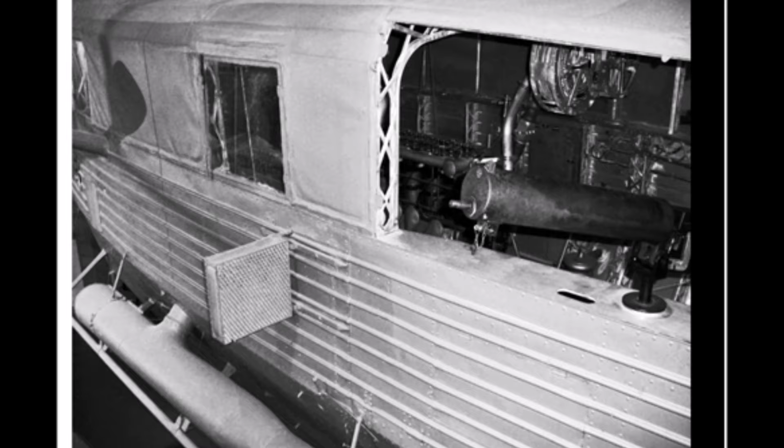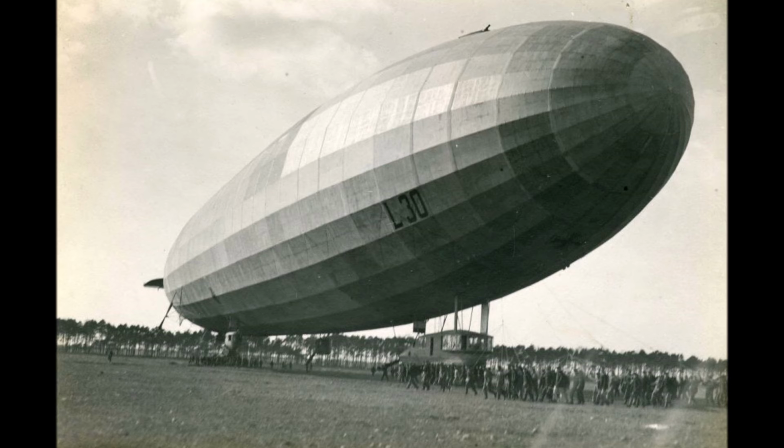As soon as the ship is ready, Captain Lehmann takes his place in the cockpit. The ground crew removes the sandbags and the ship starts hovering in the hull.